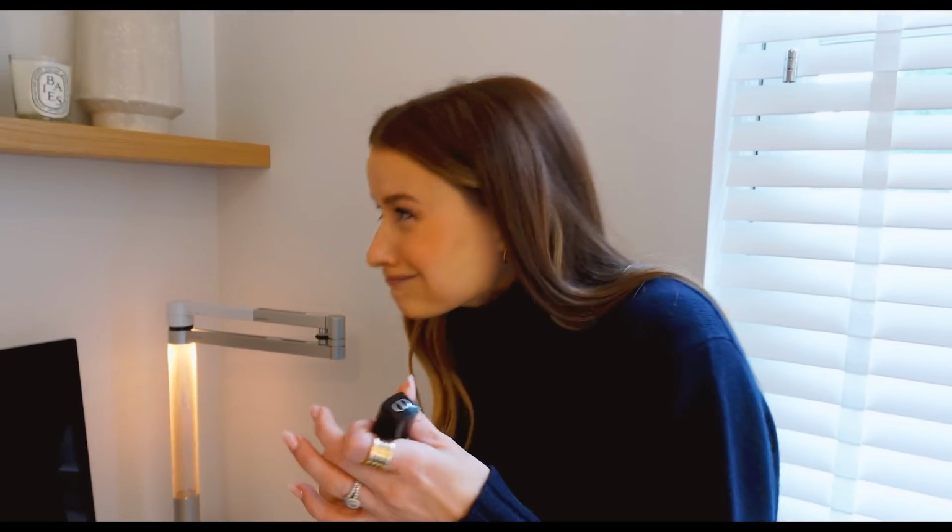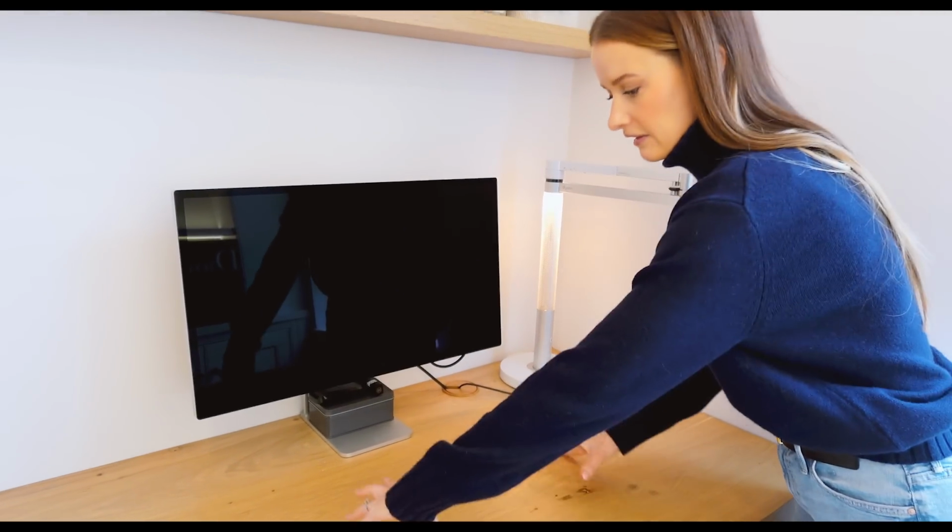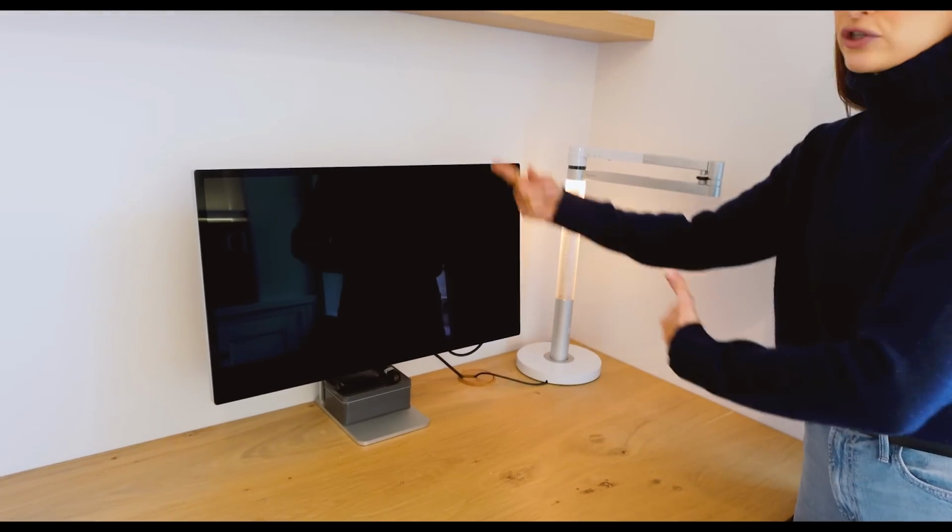You love that word. Alex has got his little Dior lip balm here. How's that made its way there? It's on your desk. And then, yeah, so then Alex has this. This is his second screen, and then he hooks his laptop up here to that to have a dual screen.